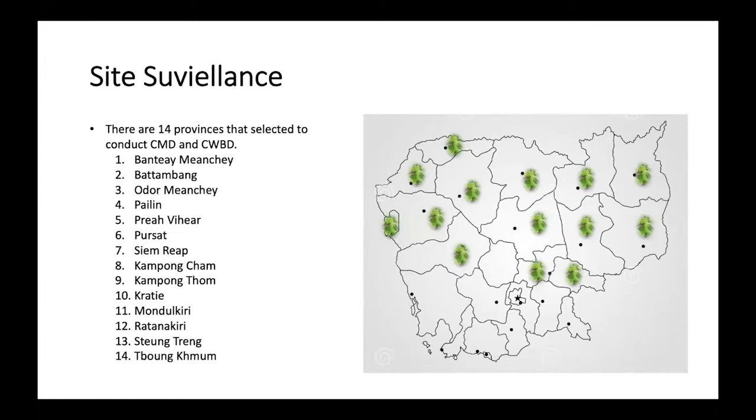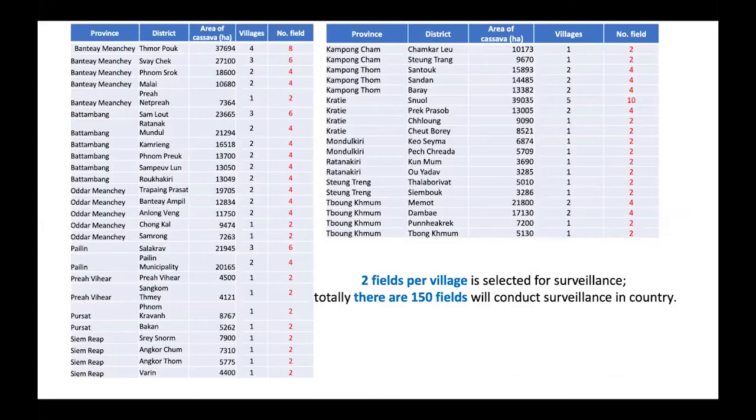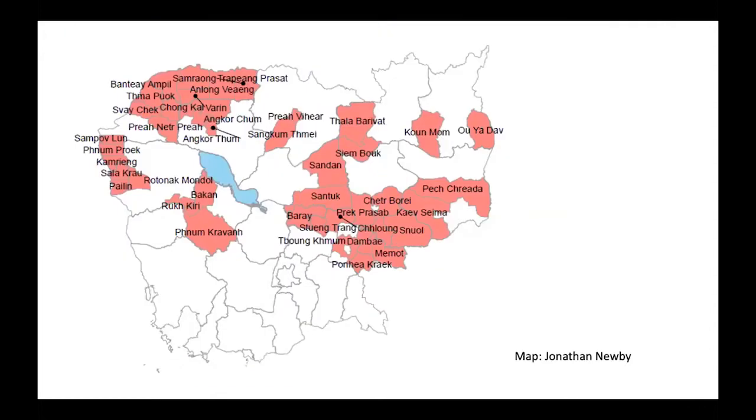You can see in the map that the disease has spread throughout the country. For the surveillance, we chose 2 fields per village, and in total we surveyed 150 fields. You can see in the map that the disease has spread everywhere, except the lower part, which has not much because it is not a cassava growing area.